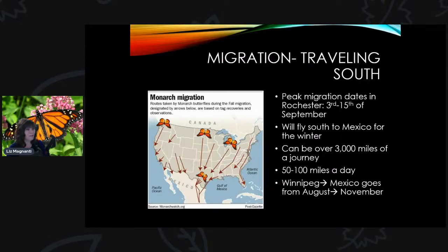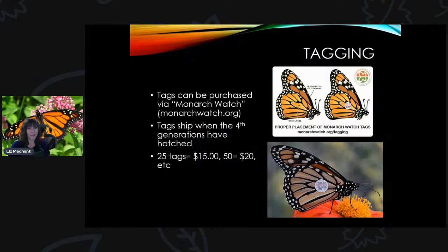Depending on the weather and the winds, they can fly anywhere between 50 and 100 miles a day. And if you had monarch butterflies at the most northern tip of their range, which is around the Winnipeg area, and you've got them going all the way down to Mexico, this whole trip can be 3,000 plus miles and last from August into November. So this can take months for them to make this journey, which is pretty amazing.